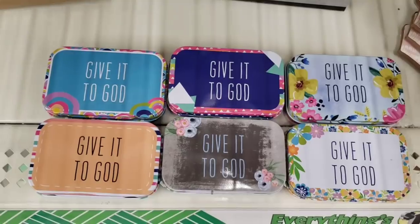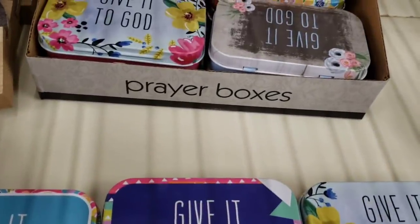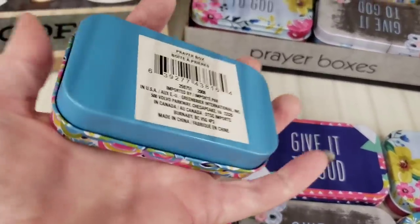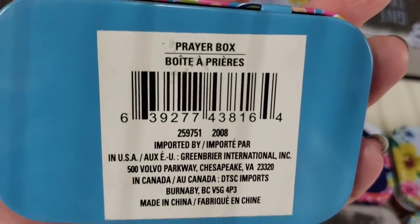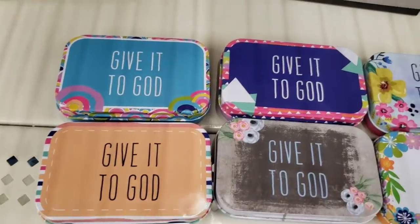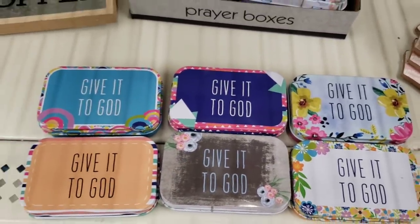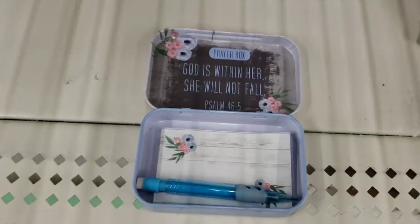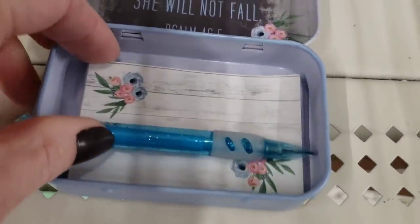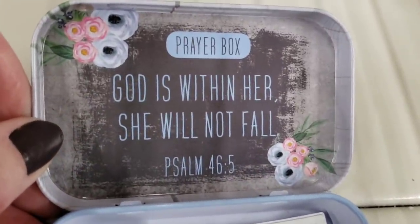What? No llama? Here are some new prayer boxes. They all say, give it to God, but there's different colored tins. I will open one of them here in just a second to show you what you get inside. So those are all the different ones they had. And inside, you get another prayer there on the top there, little verse.